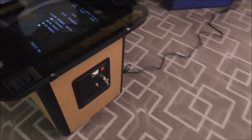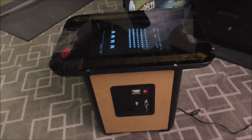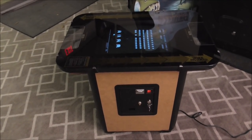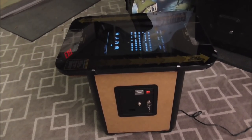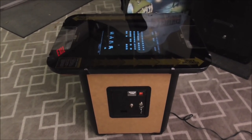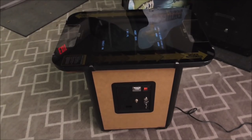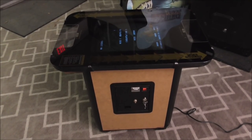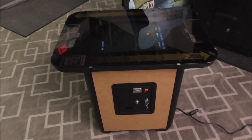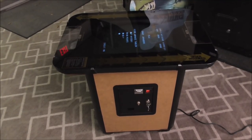So the cocktails were more for bars, things like that, where they didn't want something that was as garish as the upright ones. So the upright ones had a lot of artwork and stuff on them. They're not all like this, but you could make the argument that they're more for teenagers or kids. So they came up with the idea to make these cocktail cabinets that were a little more mature. So you could put these in a bar or something. A lot of people call them Pizza Hut cabinets. I never heard much about Space Invaders being in Pizza Huts, but I always heard that Pac-Mans and Miss Pac-Mans were in a lot of Pizza Huts.